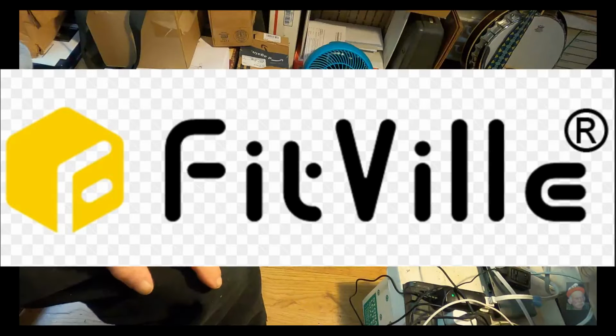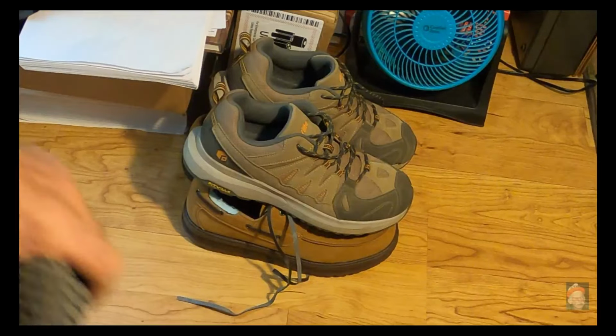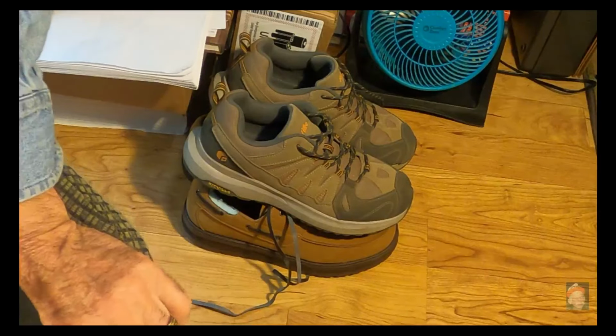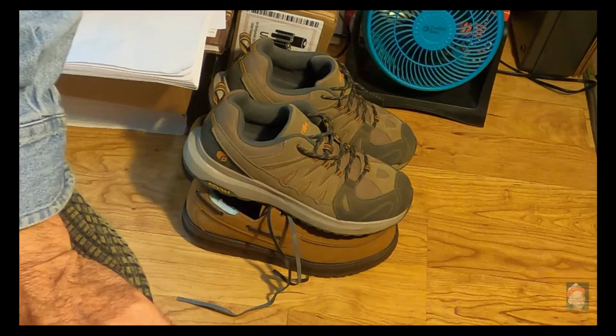I'll certainly give Fitville a good hard look, but I will be prepared anytime I buy any shoe or boot online. Be prepared to send it back. Or whip out a razor knife and make them fit. I'm sorry I couldn't be more positive in this evaluation of the 2 pair of shoes I got from Fitville, but as George Washington allegedly said, I cannot tell a lie.